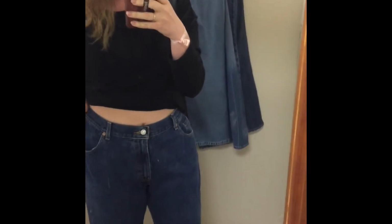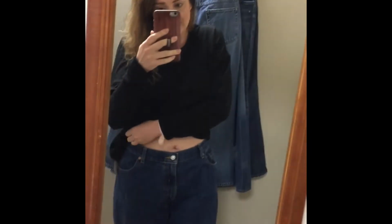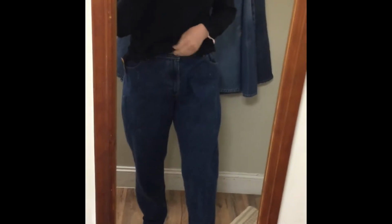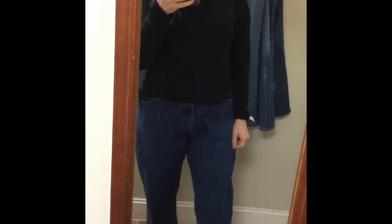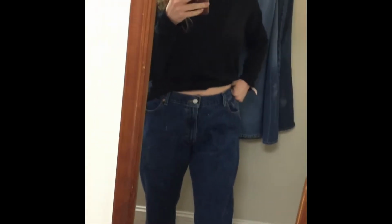Okay, first up is the Levi's. I'm bummed because they are huge, and I feel like with mom jeans it's all about the butt. They still have to look good on the butt, and these don't really look good on the butt. So if I was gonna get them, I would cut them into shorts. They do fit at the waist, a little bit, but I just don't think they'd be flattering. So I'm gonna have to pass on these, which I'm really sad about because this is the first pair of Levi's I have found when thrifting. Boo. So let's go on to the next.